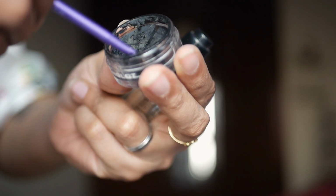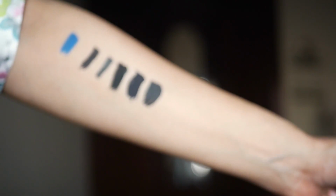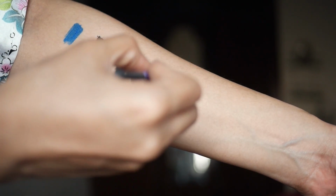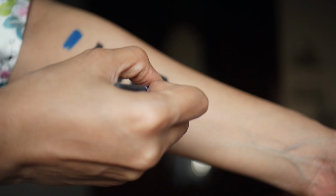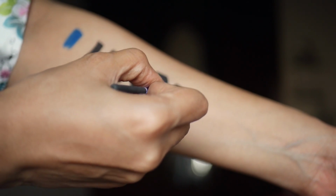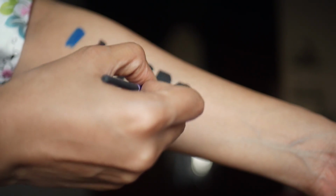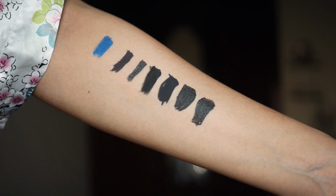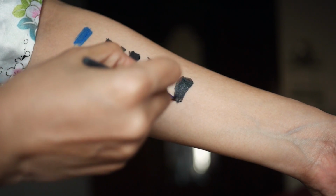I'm starting off with the darkest eyeliner, and that is number 77 from INGLOT, one of their bestsellers that has reached cult status. If you are looking for a fabulous eyeliner that is going to last you a long time, or that's going to stay put and at the same time give you that black intensity, INGLOT number 77 is it. It is now available at NYKAA. It's available in India, and I absolutely adore this.